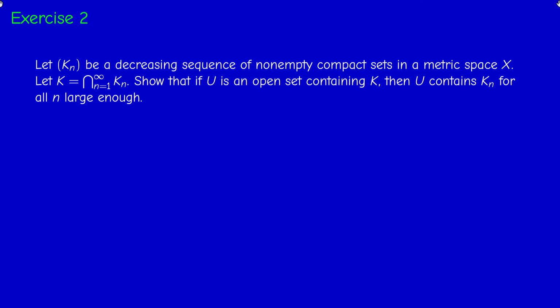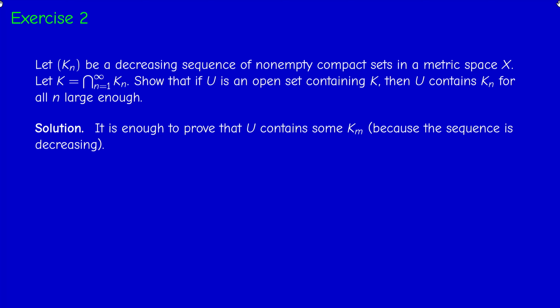Okay, but now we have to prove that if U is an open subset of X that contains the intersection, then it contains Kn for all n large enough. Since the sequence is decreasing, it's enough to prove that U contains some Km. Because if it contains Km, it contains Km+1 and Km+2 and so on. So we reason by contradiction. If U does not contain any Kn, it means that Kn intersects the complement of U.